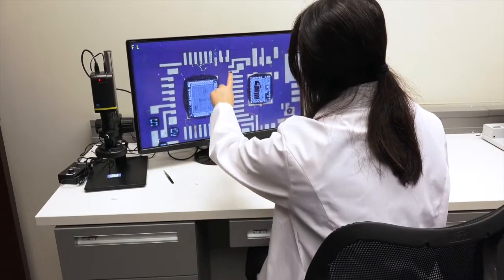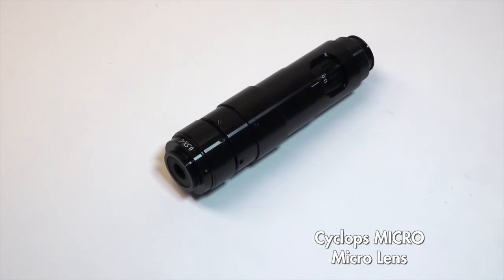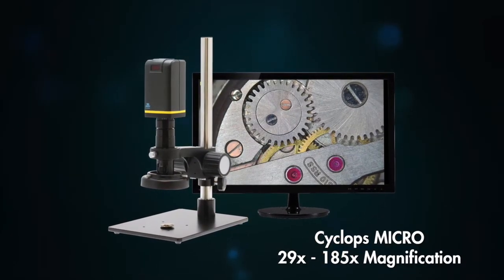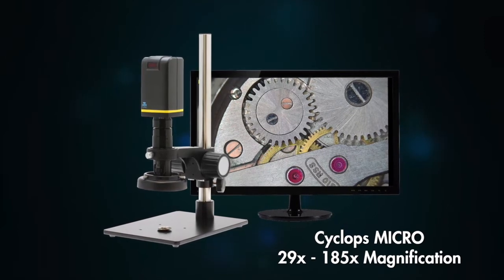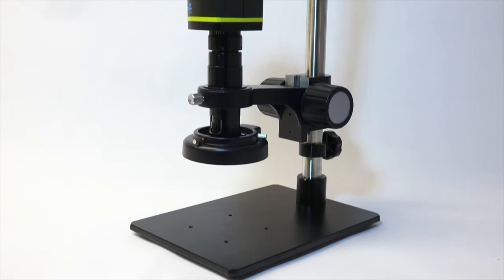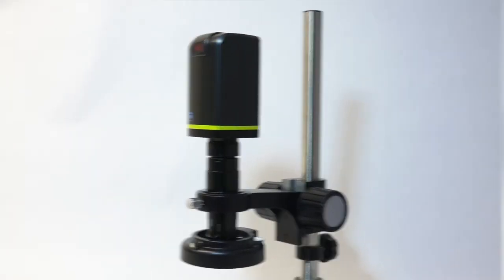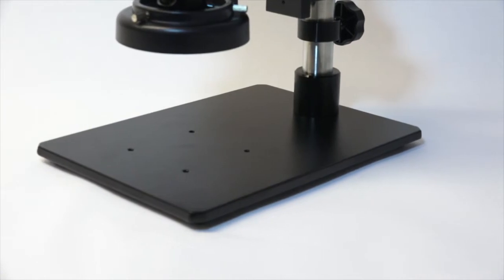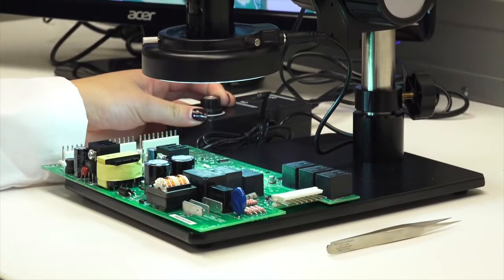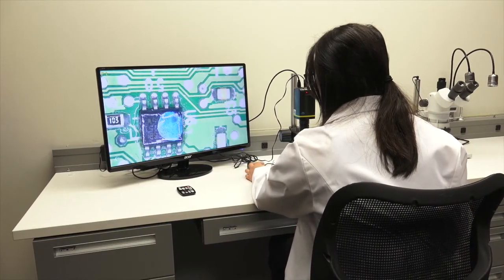For applications that require a closer look, the Cyclops Micro system includes an optical micro lens offering a magnification range of 29 times to 185 times at a working distance of 82 millimeters. The Cyclops Micro comes complete with a deluxe 16-inch post stand with a heavy metal base, a focus mount with fine focus adjustment dials, and an LED ring light with 60 ultra-bright adjustable LEDs.